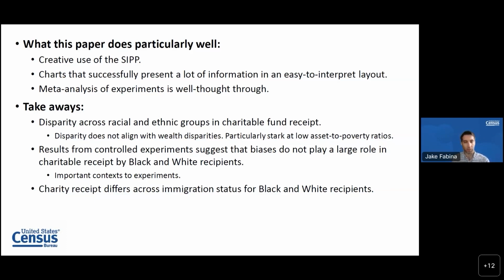I think the takeaway from the controlled experiments is that, in this controlled setting, we're not necessarily seeing these biases pop up. I think there's some important context to those experiments. Like I think in one or two of those experiments, the recipients were particularly victims of Katrina, and it is questionable whether these are really applicable at a national level, or more generalizable, but it is really neat to see a zoomed in view of how this is playing out at a very micro level.